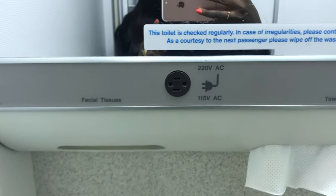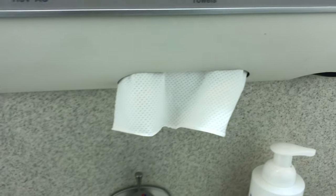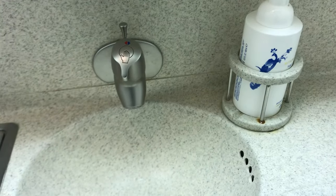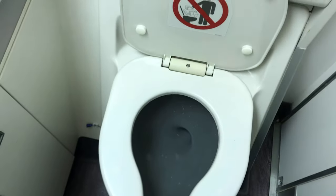There are 7 lavatories in this aircraft. They are pretty small, and I wish there could be a little more space than what they have now, because you can hardly turn around sometimes, I think. But I really like how the toilets are kept clean and neat always, and I really like the full length mirror.